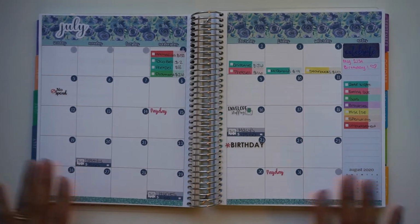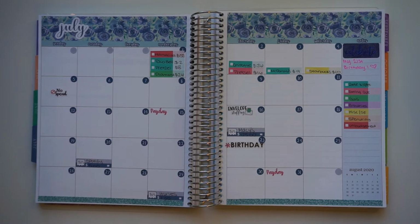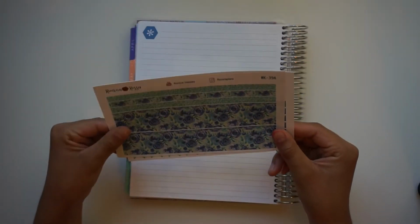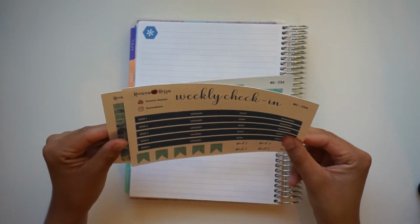And that is it for the week, from the 1st to the 5th. That was all of my expenses. So I'm going to go to another page, and we're going to set up my weekly check-in spread. This is the sticker kit that I will be using. It's from Romina Rosa. I will be leaving her shop down below. So let's go ahead and get started.